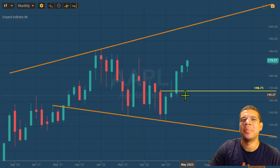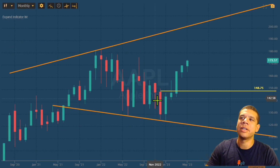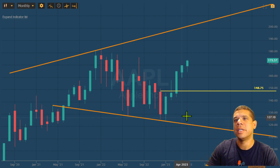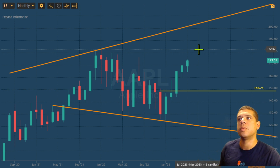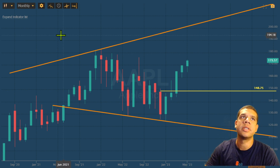There it is, right there. Bam. You can clearly see the reversing up. It's doing everything it can to take out 176. The target after that is 178, and the all-time high is 182. You can see that clearly.